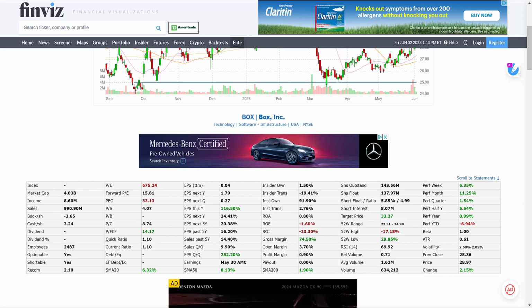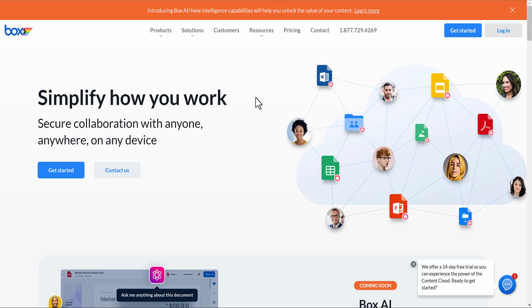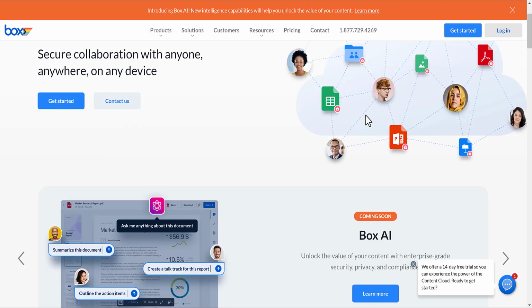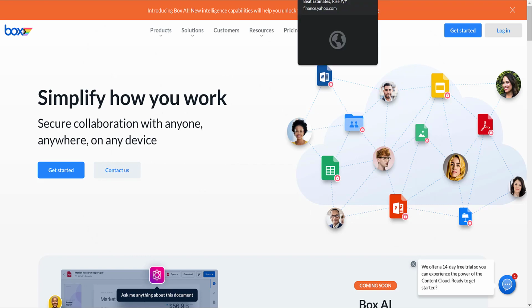But just to show you a little bit about this company and who they are, they're a software company, helping other companies and people in general simplify how they work, helping corporations and businesses, and all the employees involved, connecting their work together and being able to store it all in the cloud so they can share their work and work collaboratively as a team. So let's talk a little bit more about who this company is and why I'm liking them.